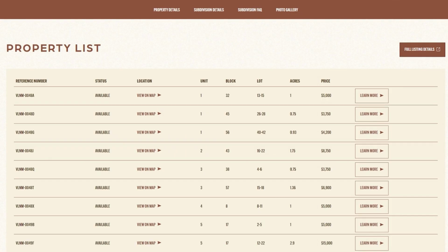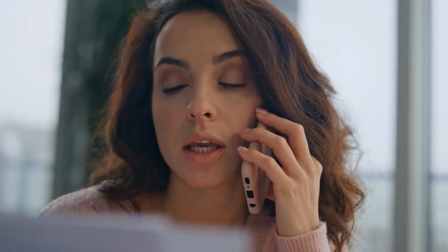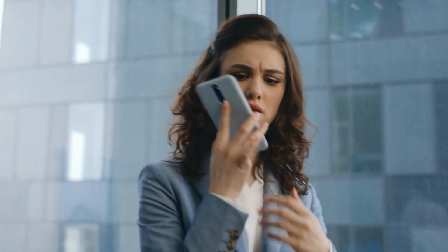Alright, now a couple things I want to note here, guys. First off, absent some formal address like 123 Main Street, unit, block, and lot are the official ways of identifying vacant land, and they're how someone in the county government would do it. This zone map, however, is entirely our own creation, simply meant to better help you with your search for land. Point being, if you call the assessor and start referring to Zone 1, Zone 2, they'll have no clue what you're talking about, okay? That's number 1.